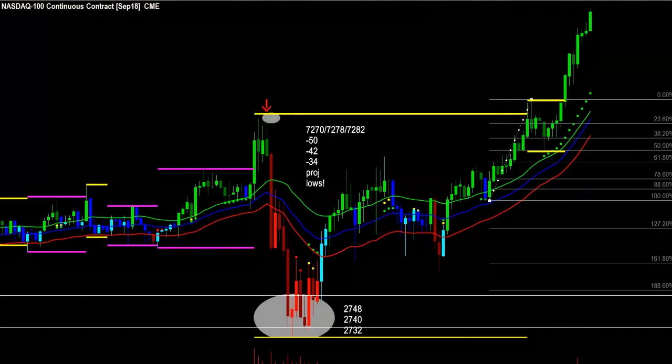How do you figure out where the pullback is? You use a Darvas box. You use symmetry. That's the only way you're going to stop yourself from buying at the highs. I did it over and over again. Then it was just like, oh, I get it.